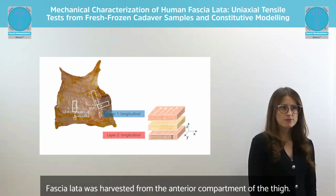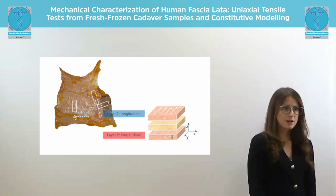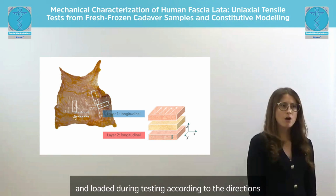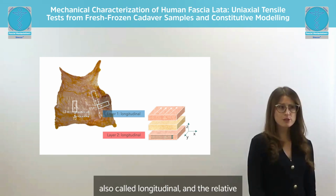Fascia lata was harvested from the anterior compartment of the thigh. The multiple samples were cut, oriented, and loaded during testing, according to the direction of the main collagen bundles for each individual layer, also called longitudinal, and the relative orthogonal ones, also called transverse.